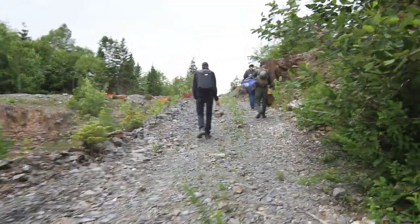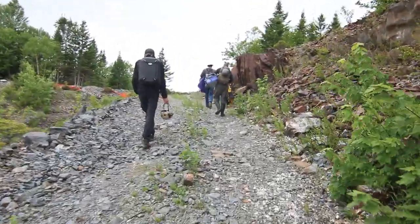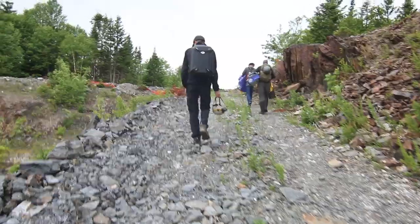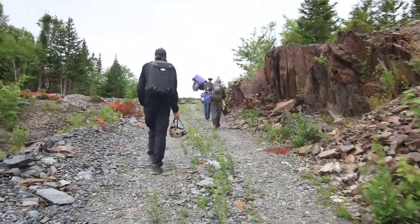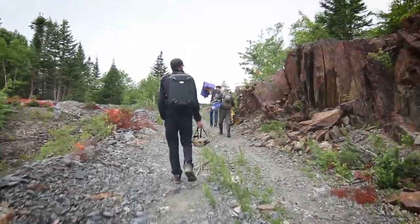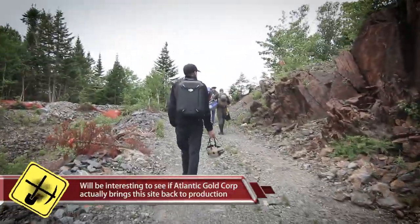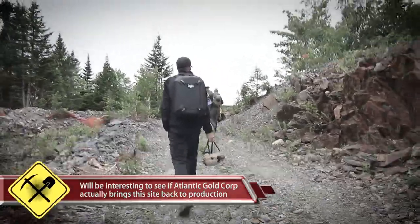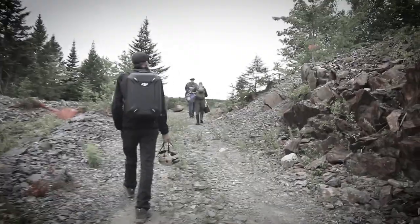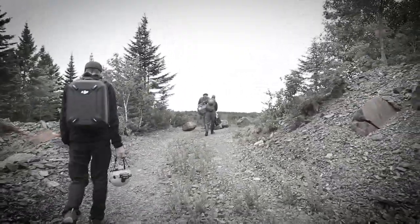So that's it for this one. We're going to head home. Unfortunately, some expeditions are brief, much shorter than others, but again, great site, great old abandoned classic mine that might actually see another heyday if anything becomes of all these drill holes and if investors can be found and if the gold rush starts back up again here on Cochrane Hill.